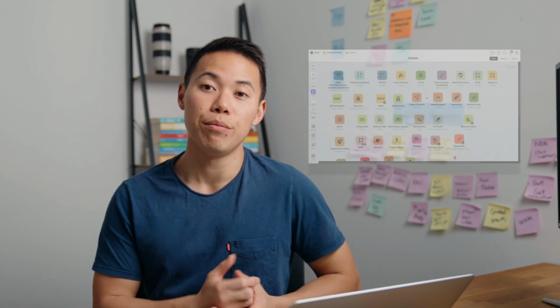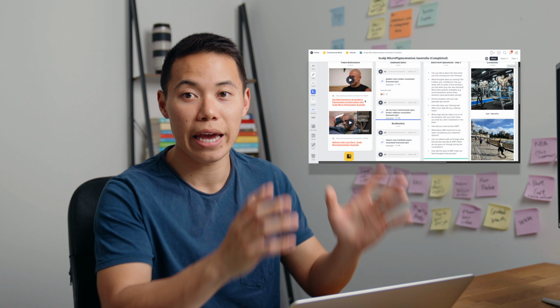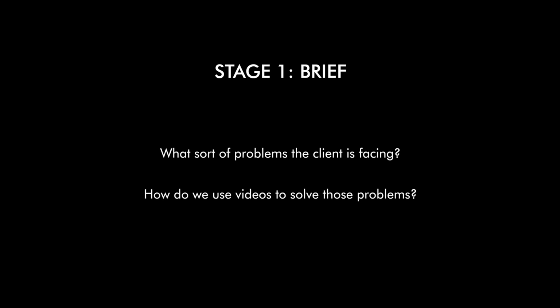I would argue this is perhaps the most important step of the whole process, and it's oftentimes the one most neglected by beginners. So we use an application called Milanote to do our pre-production because we just really like how you're able to visually lay out things in a very logical manner, but you can also just use a Word doc on Google Drive. So the first stage of pre-production is actually to come up with our brief. We need to have a think about what sort of problems the client is facing and how we're actually going to use videos to solve those problems.